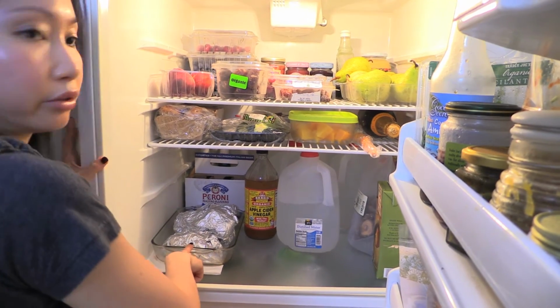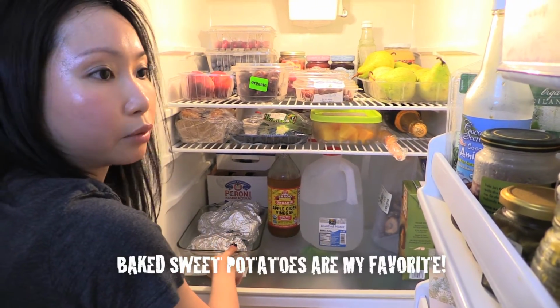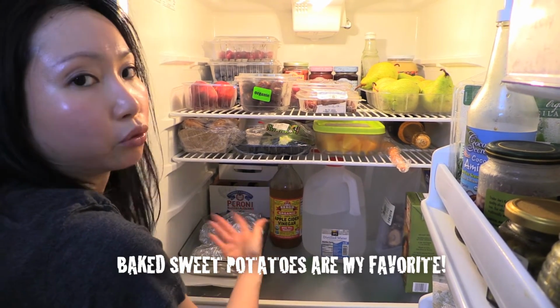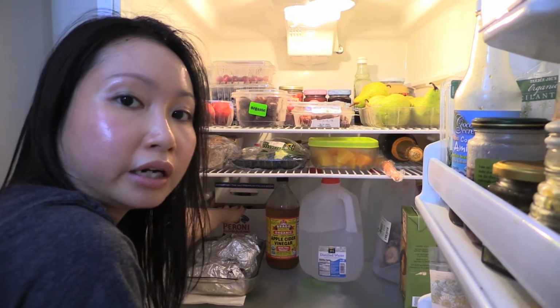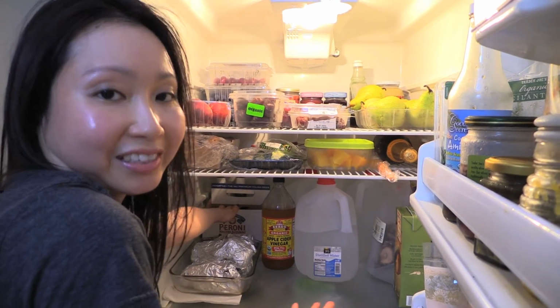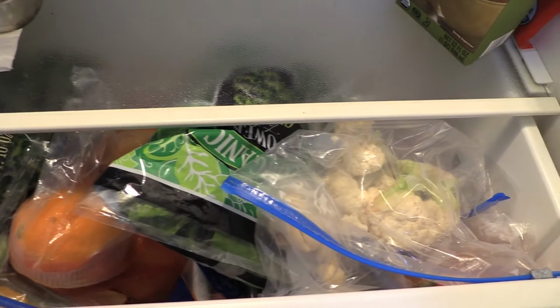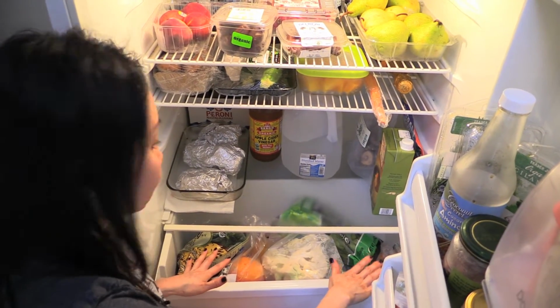And then here, this is where I have my baked sweet potatoes that are prepped beforehand. I like to bake a bunch and then keep them here and then just pull them out as I go. And finally at the back, I have some beer. I don't really drink beer because it's got gluten in it, but it really is for guests. Moving on down here is where I keep all my vegetables. I have so many different vegetables because I love variety.